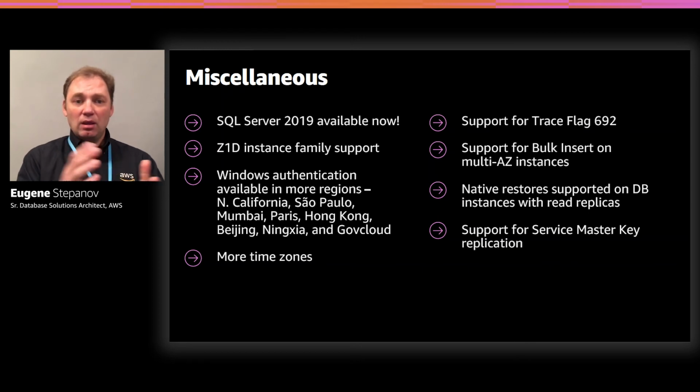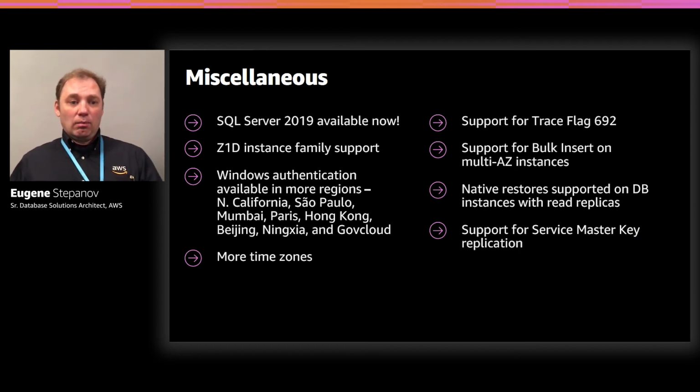And there is, again, random stuff. Windows authentication now available in more regions. We got more time zones. We now support native restores on database instances with read replicas. And this last one, support for service master key replication. Very important feature for all scenarios that involves a host replacement. Moving on.